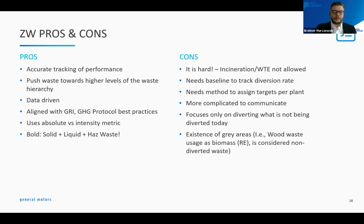Pros and cons, very quickly. The pro is that this equation actually tracks the performance over time, but it's hard on the con side because you're eliminating incineration waste-to-energy as a means to divert your waste streams.